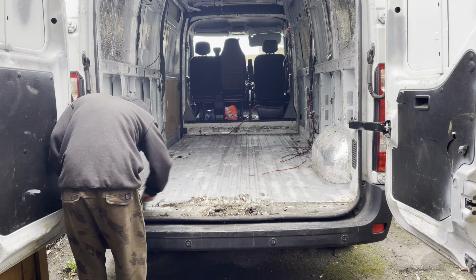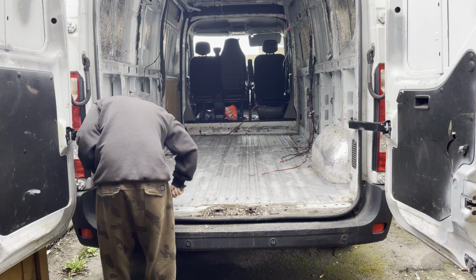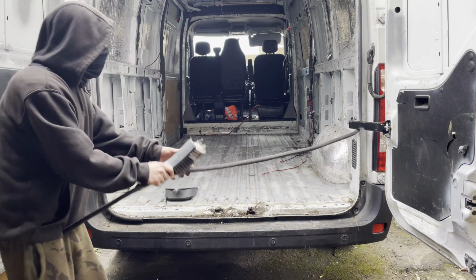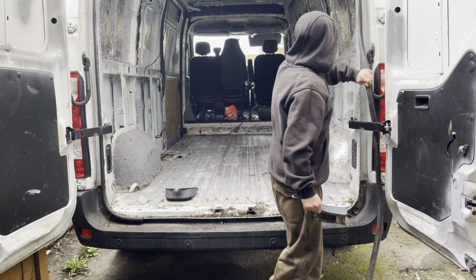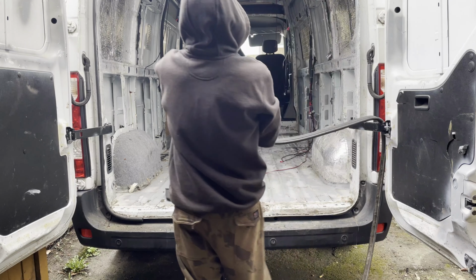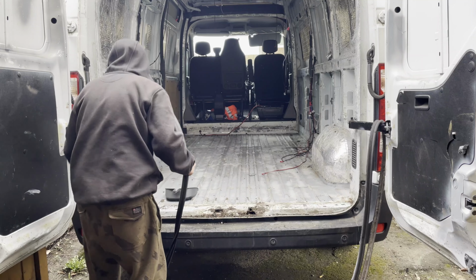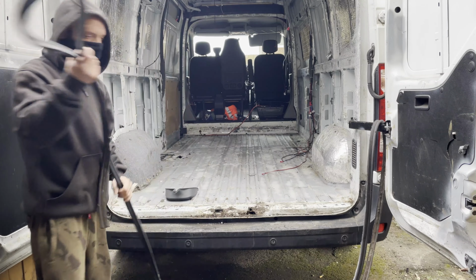Now that's off, we can finish the sweeping properly. But while we're here, also let's have a look at the weather seal. It's buggered, and it has a load of primer sprayed on it. At least I hope that's what it is. Anyway, we'll need to replace that, because we don't want a leaky back door, do we?